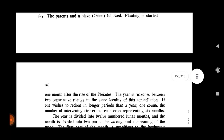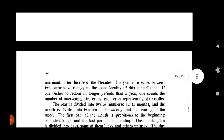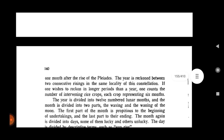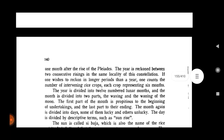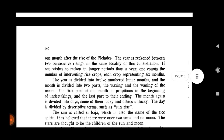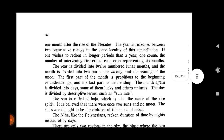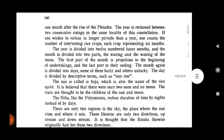If one wishes to reckon in longer periods than a year, one counts the number of intervening crops, each crop representing 6 months. The year is divided into 12 numbered lunar months, and the month is divided into two parts, the rising and the waning of the moon. The first part of the month is propitious to the beginning of undertakings, and the last part to their ending. The month again is divided into days, some of them lucky and others unlucky.